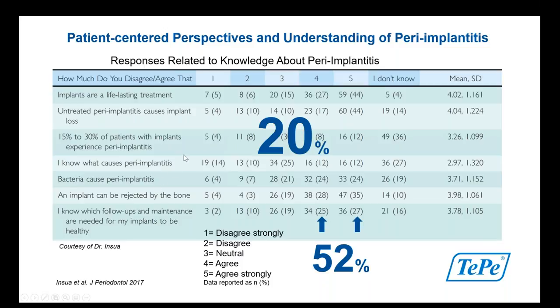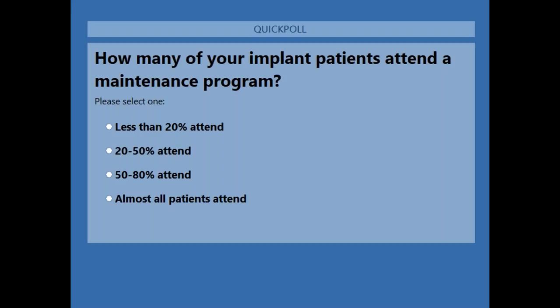So I thought we'd take one more question. What would you say, when I was looking at the study I just showed, with 20% never attending and 50% knowing they should go? What would you say? Oh, thank you. I would be very interested to see.